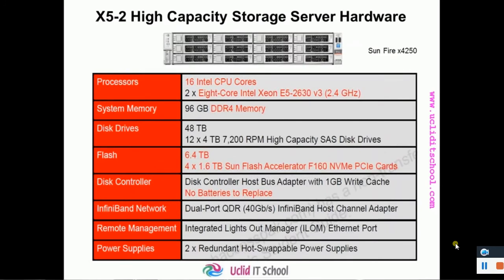Similarly, if you see the storage server, each storage server is again a Sun server, and each storage server has 16 Intel CPU cores, 96 GB RAM, and 48 terabytes of storage. This is per server. In a full rack database machine, you will have 14 storage servers. So you multiply these numbers with 14: 16 into 14 CPU cores, 96 into 14 memory, 48 terabytes into 14 storage.